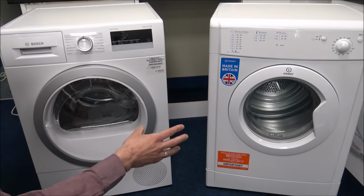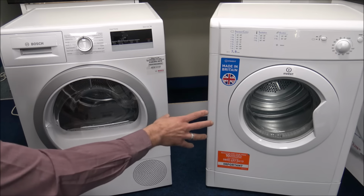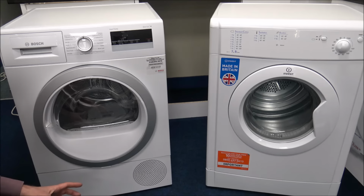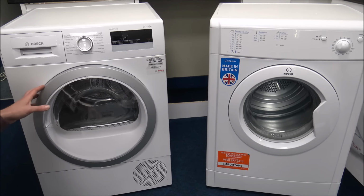If you're a single person and you're only doing a couple of washes and dryers a week, then something like a 6 or 7 kilogram will be okay. If you're a large family and you're doing several washes a day, then I would recommend going for something a bit bigger, going into the realms of 8, 9 or even 10 kilograms.